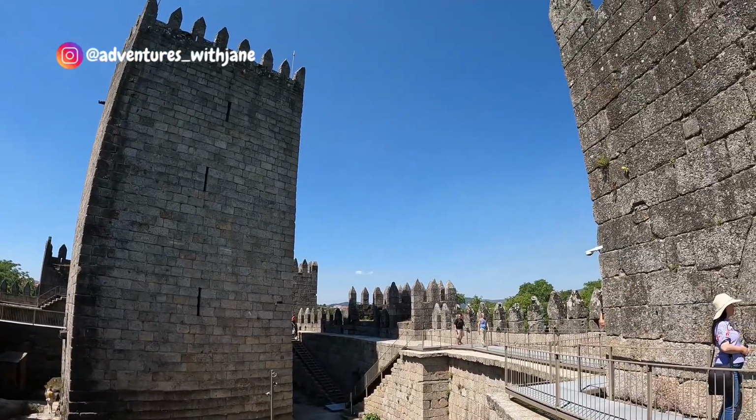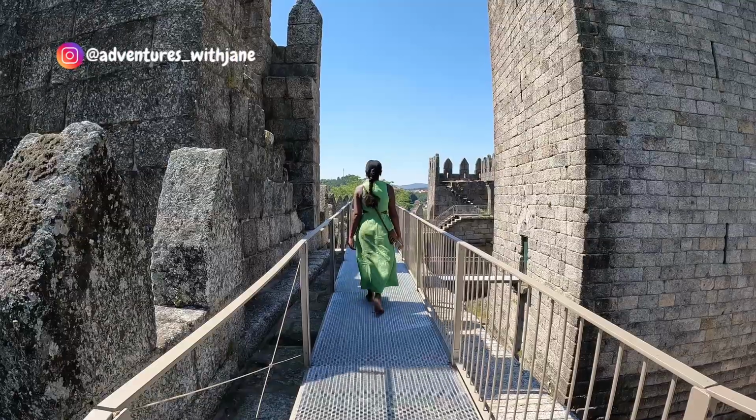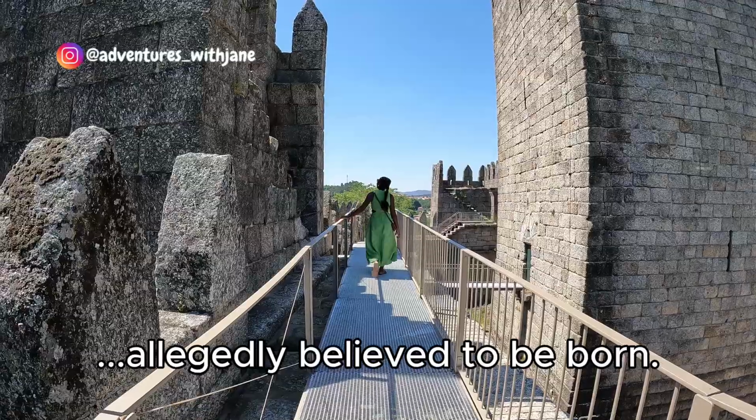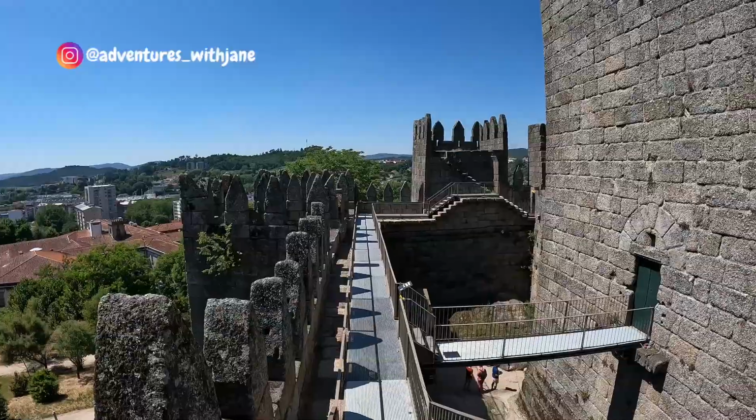Our first stop was Guimarães Castle. It was built in the 10th century. This is where Portugal's first king was born, Afonso Henriques. Entry is just €5 and you can get an amazing view from the top.